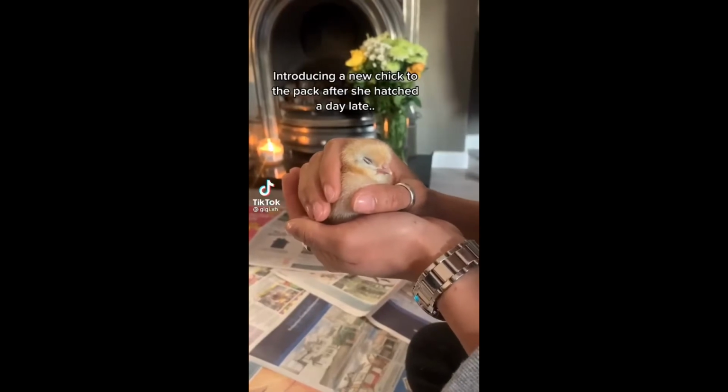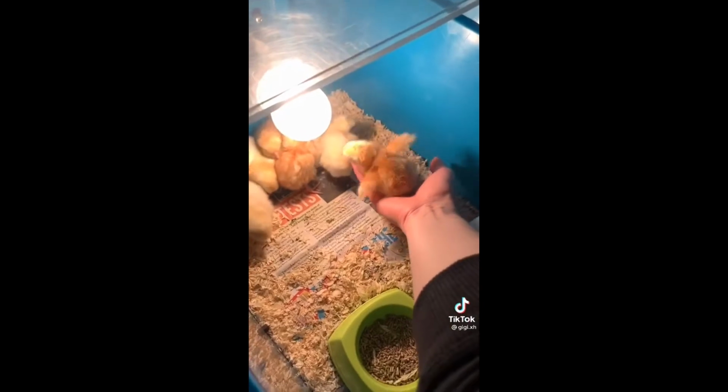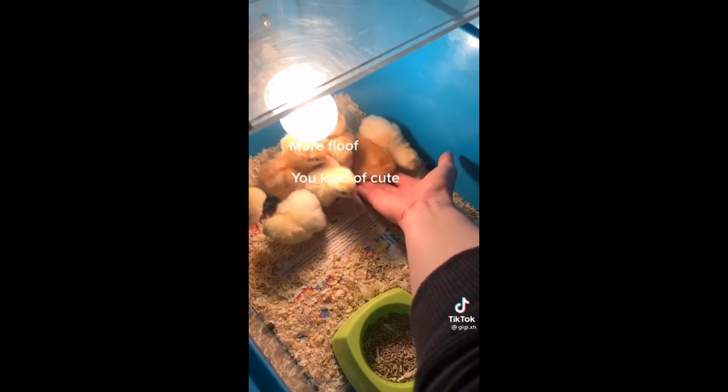Introducing a new chick to the pack after she hatched a day late. Okay. Welcome. Hello. What's your name? Where you from? One of us. More fluff. You kind of cute.